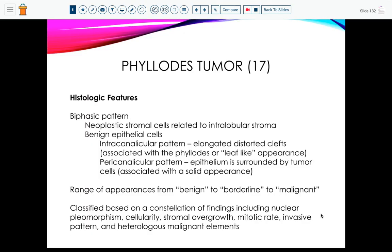All right, so we're moving out of the epithelial tumors, which are most of breast pathology, but there are occasional stromal tumors as well. So the phyllodes tumor has a biphasic pattern. The neoplastic stromal cells arise from intralobular stroma. Because of that, when they grow, they also bring along benign epithelial cells, which are non clonal. When there's an intracanalicular pattern, this causes these elongated, distorted clefts, which we're used to seeing. And so these form the leaf-like or phyllodes appearance. So phyllodes means leaf-like.